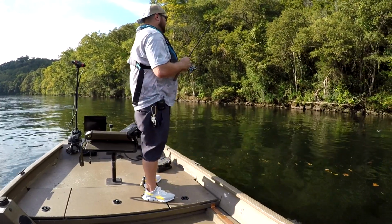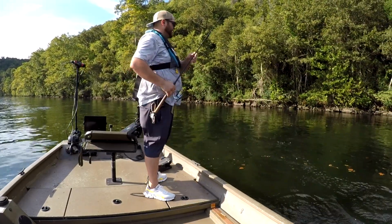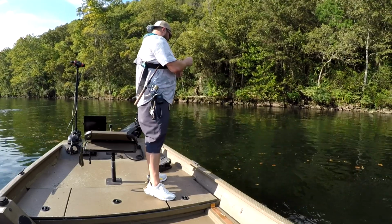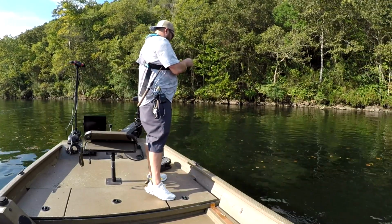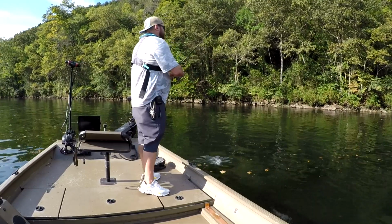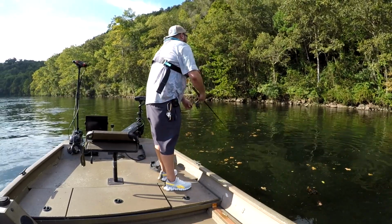Yep, I'd say that there's a good amount of stuff, this moss catching up down here now. It's kind of hindering my ability to fish here. Oh man, I almost caught a squirrel again.